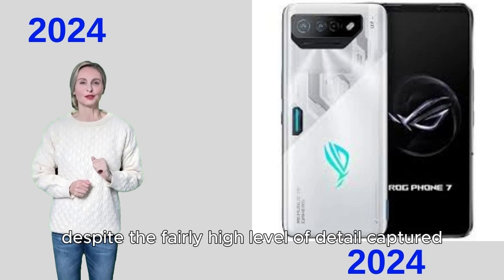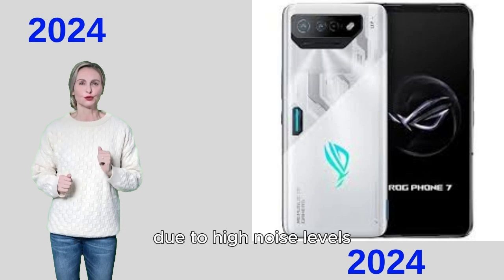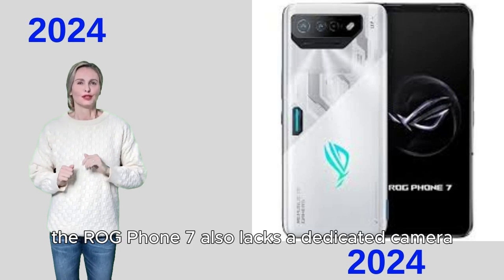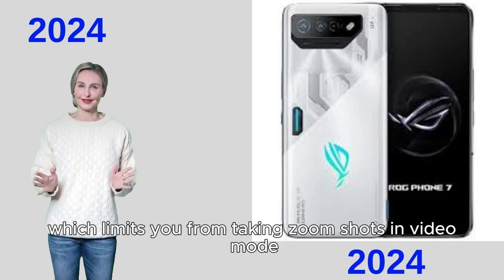Despite the fairly high level of detail captured, nighttime performance was generally poor, due to high noise levels. The ROG Phone 7 also lacks a dedicated telephoto camera, which limits you from taking zoomed shots.